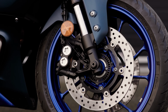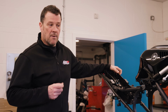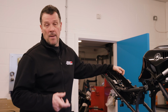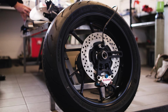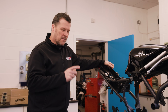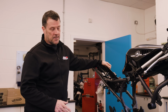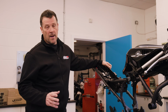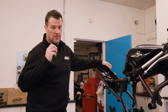So we won't be using the standard wheels. We'll be upgrading those to Dymags, and we're also upgrading the braking system to a Brembo setup. Actually, on the rear brake, we've made a bracket that is going to let us move the caliper from above the swinging arm to below the swinging arm. So quite a trick thing. But that helps in a lot of ways, with lowering the centre of gravity and also with wheel changes.